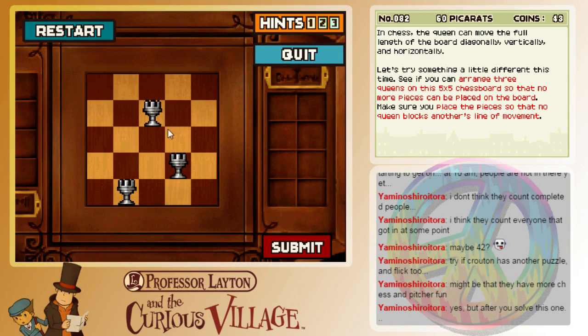Covered, covered, covered, not covered. Dang it. I'd have to move you there, do that, and then we're back in the corner problem. Covered, covered, covered, covered, covered, covered. So this is all covered. This is all covered. This is all covered. This is all... Did I just accidentally get the answer?